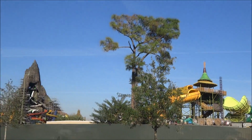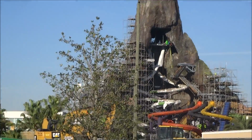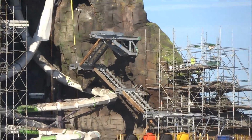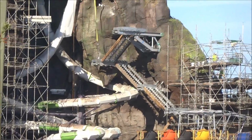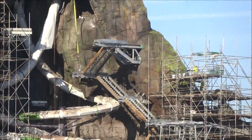As we pull out and pan over to Krakatoa Mountain, which we haven't talked a whole lot about other than the scaffolding earlier, here we see some steps on the outside. Another question several people have been asking is if those steps are actually here to stay. And as far as we know, they are. We're just waiting for the rooftop coverings.